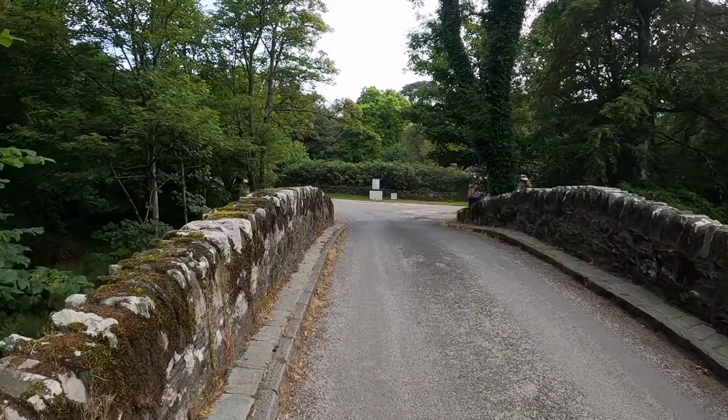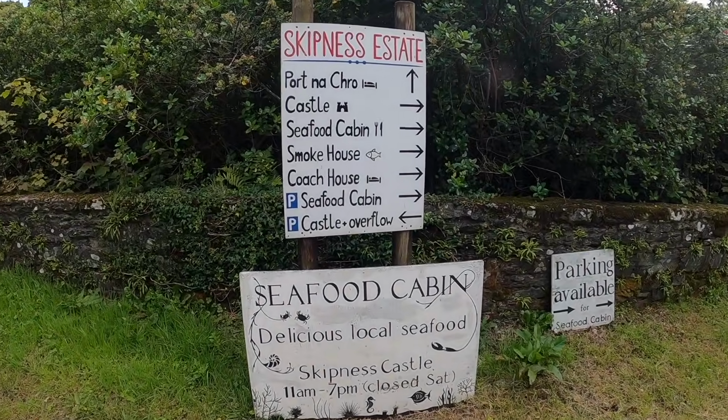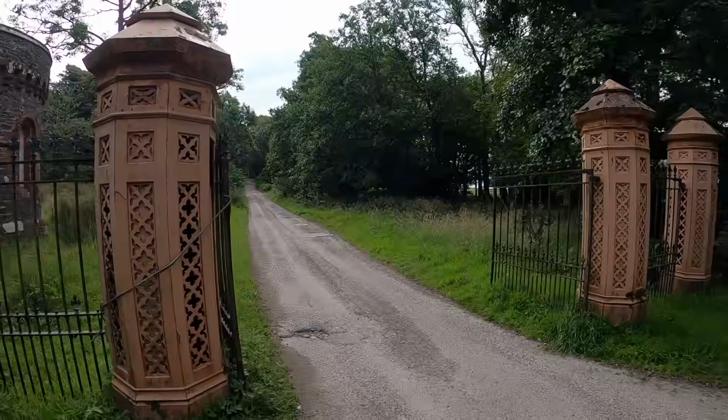There's not been too much to see this morning on the east coast, but then I saw a sign for a castle and we followed that sign. Skipness Castle, never heard of it. Right, seafood cabin, Skipness Castle, 11 till 7. Okay, so it's only 10 AM, but I'm not sure if that's just the seafood cabin that's open from 11. Let's go and have a look.